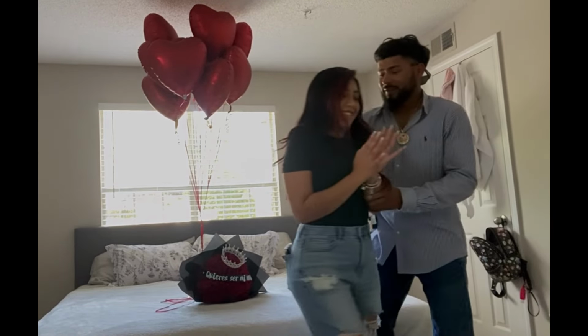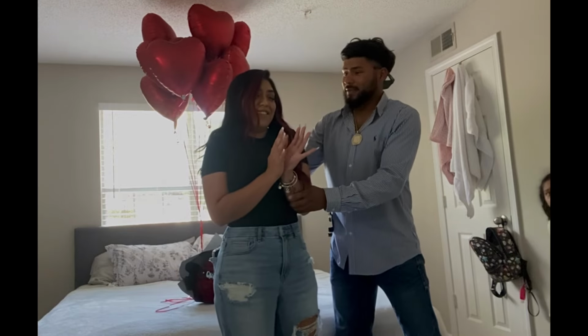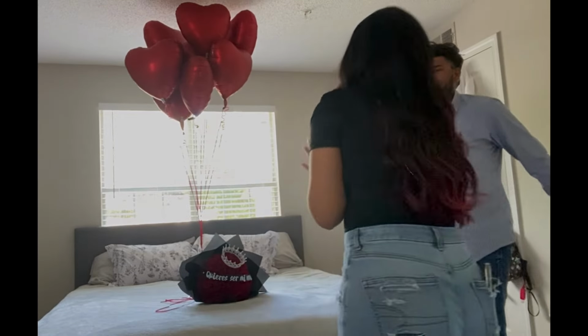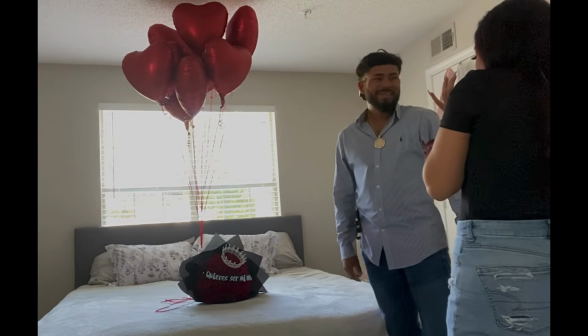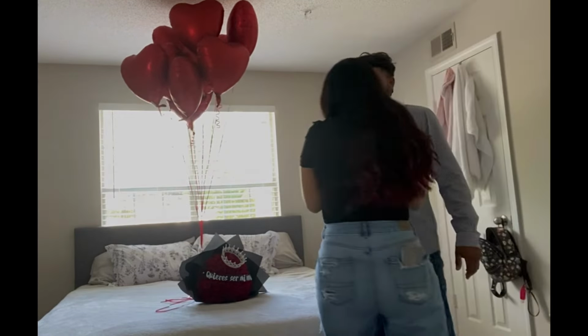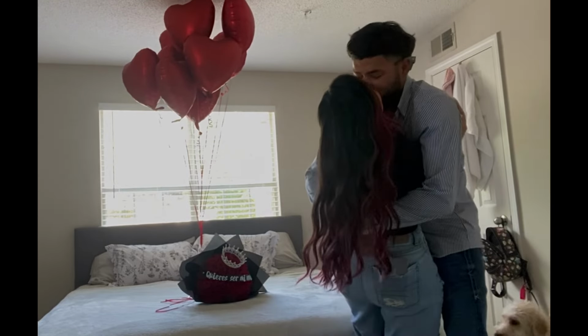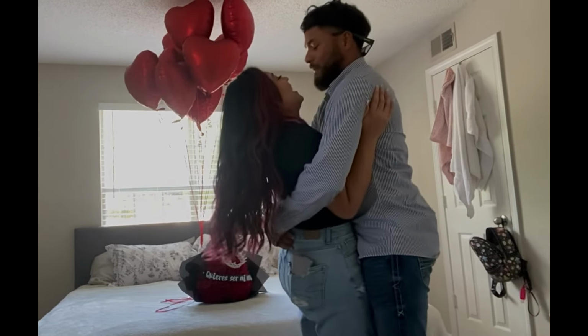Walk right here. Alright. Turn around. Oh, so cute! Oh, yes! Oh, that is so cute! I thought you were going to scare me with something.